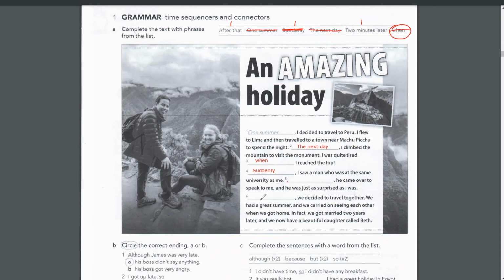So we've got 2 spaces left, number 5 and number 6. 2 minutes later, he came over to me. After that, he came over to me. It's a good idea to put 2 minutes later in number 5, because now we have to say what happened after I saw him. 2 minutes later, he came over to speak to me and he was just as surprised as I was. And then the last one is after that. So we're going to put after that in number 6.